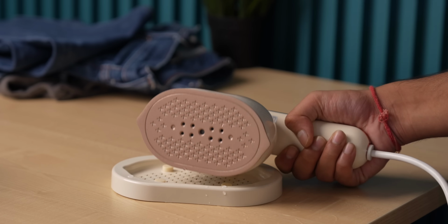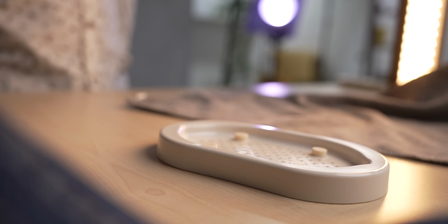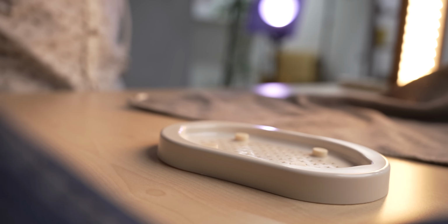Now, this also has a titanium coated plate, so you can twist the iron, and if you want to iron your suit or your jeans, you can just line it up and iron it. Somehow I find ironing clothes very satisfying, like an alternate career. You also get this plastic tray, so when you're done, you can set the iron over it so kids or the inner kid inside you doesn't touch it accidentally and get burnt. What did I just say?